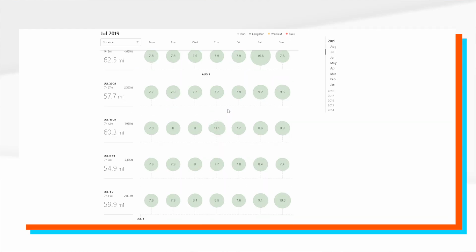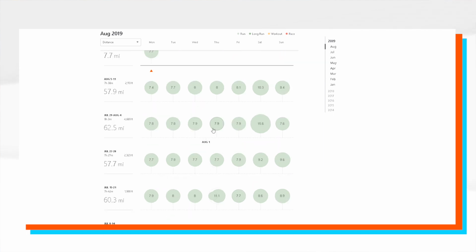This is a view of the training log. This tracks every run week to week. You can go down here. This is how I'm keeping track of my run streak. You can see every run that's done.